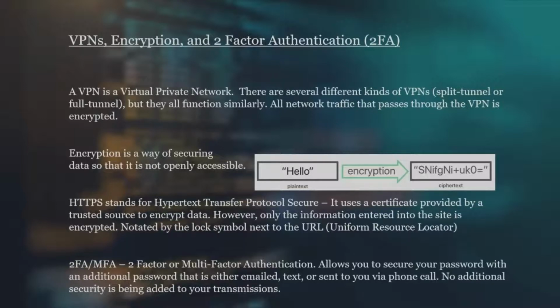Now, encryption, most people have an idea of what encryption is, and it's pretty simple, but it's basically a way of putting your messages in code. So in this case, it says hello, but when it's been encrypted, it turns into ciphertext, and the party on the other end has the key, decodes the message, and processes all the data. Similarly to a VPN, HTTPS, which is Hypertext Transfer Protocol Secure, uses a certificate provided by a trusted source to encrypt data. However, only the information entered into that website is encrypted. This is notated by the lock symbol next to the Uniform Resource Locator, or URL, which is basically the web address.